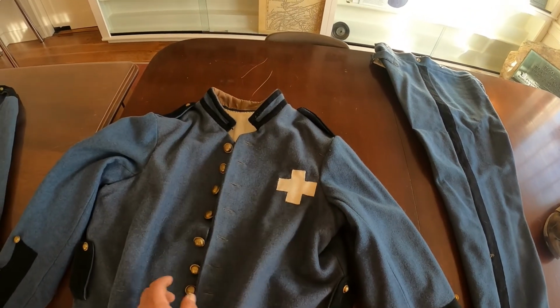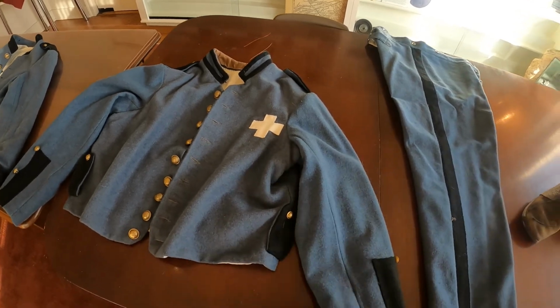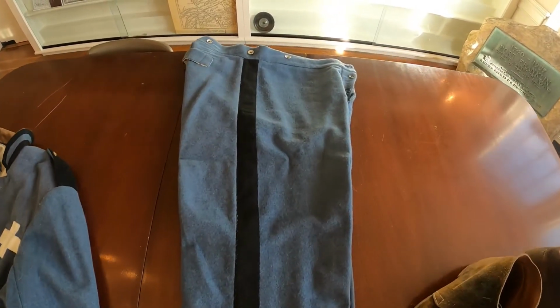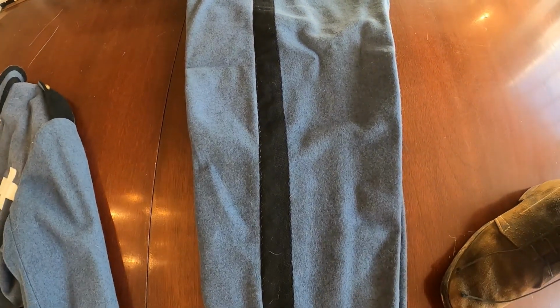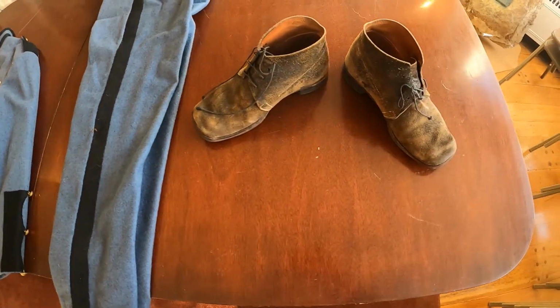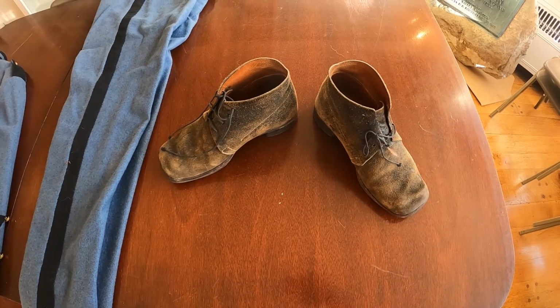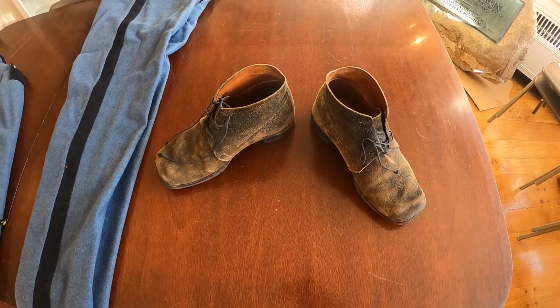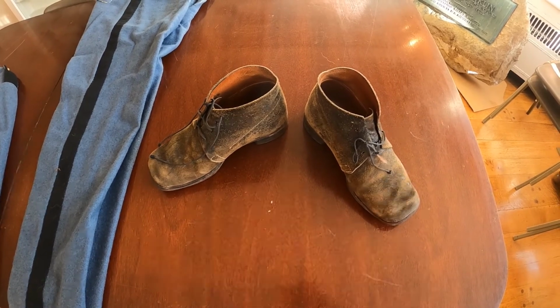Again, the body is still the same. It's a 4-piece body, 2-piece sleeve. And then here we have the trousers. Again, you have the black trim. And of course, the shoes. And these are your basic brogans that pretty much every Civil War soldier would have worn at one point or another.